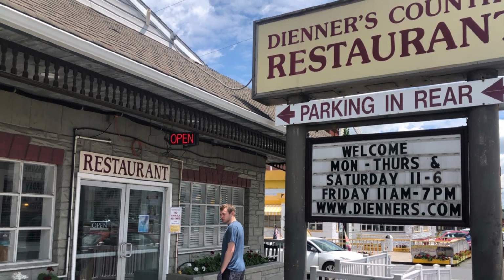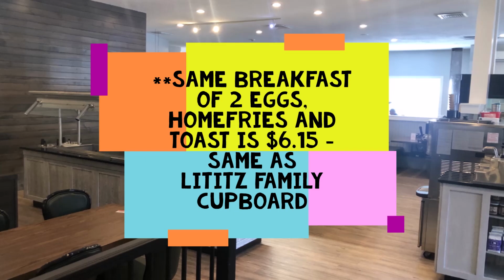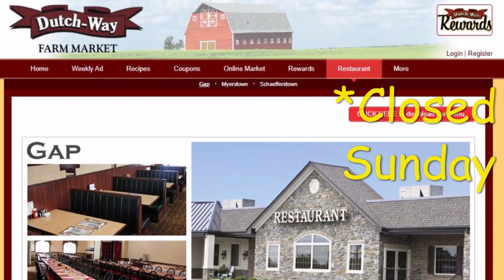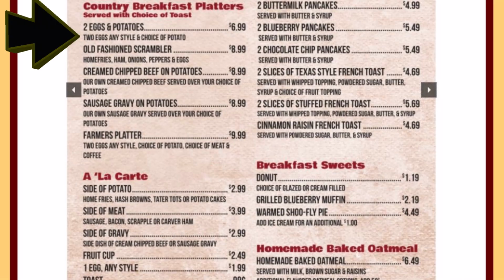So Diener's also offers the same 2 eggs, home fries, and toast for $6.15 as the Littlest Family Cupboard did. And I'm gonna talk about a few more places to show you some more prices. First, Dutch Way Restaurant in Gap. And they have similar pricing on their menu. They're not quite as cheap as the ones I mentioned, but for example, the comparative breakfast of 2 eggs, home fries, and toast is $6.99, so not that much more.